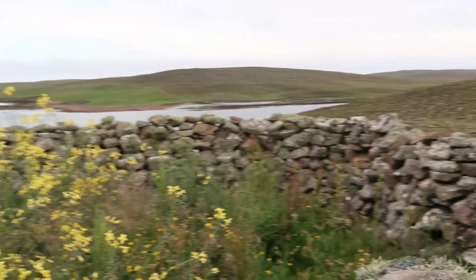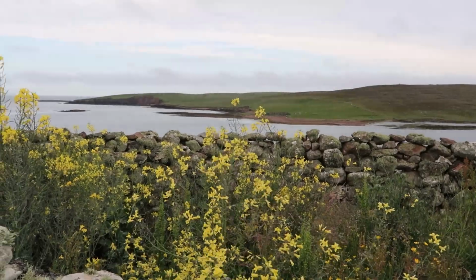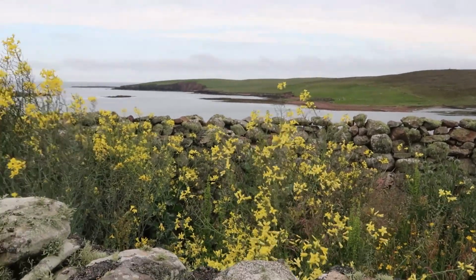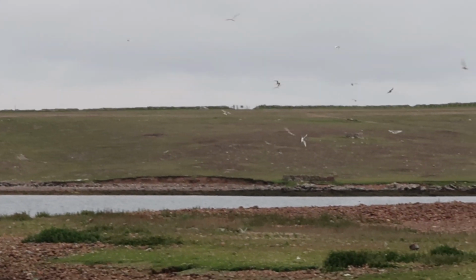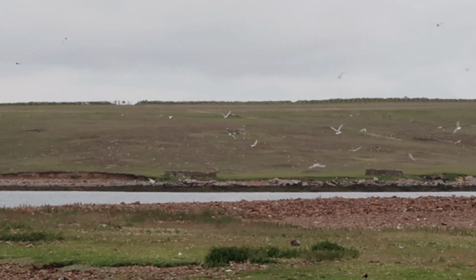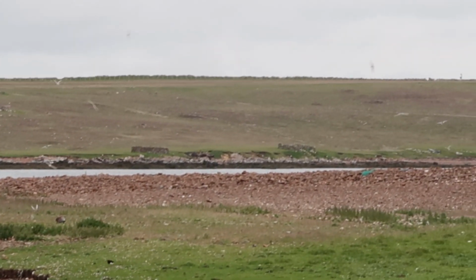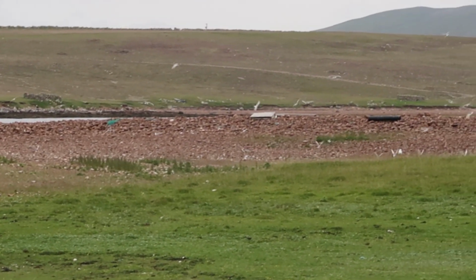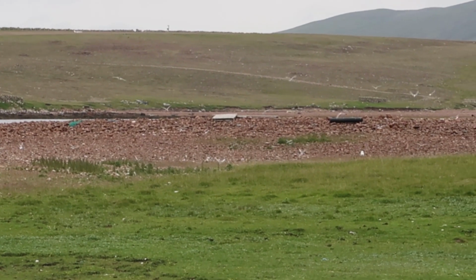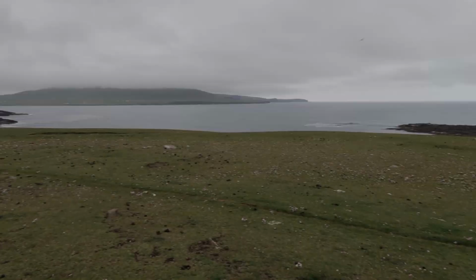So we're going to go for a walk. We're going to follow the coastline around and see what we can see. That's an Arctic tern or tyrrek colony, and if you go too close they get angry and dive bomb you. So we'll be giving them a wide berth.